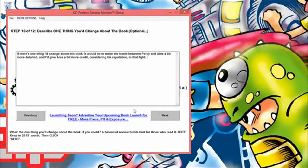So step 10 says describe one thing you'd change about the book. Again, this is optional, but I like to include it because it gives you more credibility, as it shows that you're giving a balanced review. So here's what I said. If there's one thing I'd change about this book, it would be to make the battle between Percy and Ares a bit more detailed, and I'd give Ares a bit more credit considering his reputation in that fight. Okay, so again, it tells you something that happened, but it doesn't give any details so that it doesn't actually ruin it for someone who hasn't read the book. But that actually is something that I would change about the book. I didn't really like the way that the author handled that particular situation.